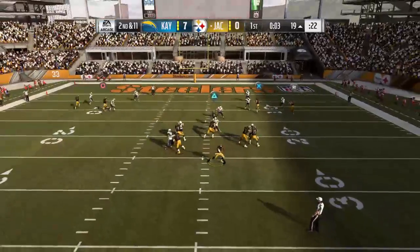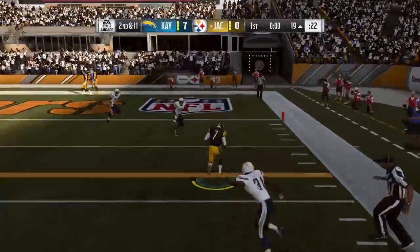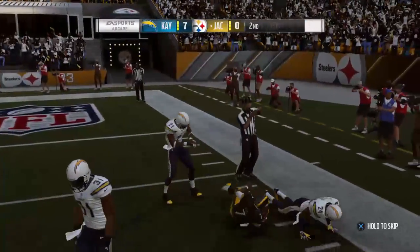That was a second down throw for Vick. Flush to his right. Gets around him. And he's going to be brought down on what will be the final play of this first quarter.